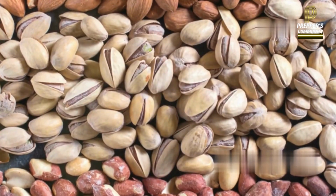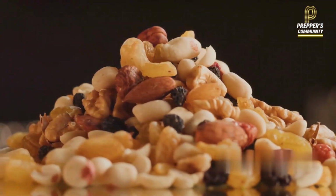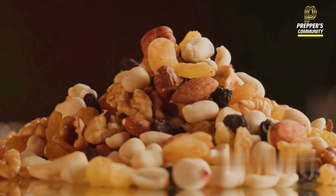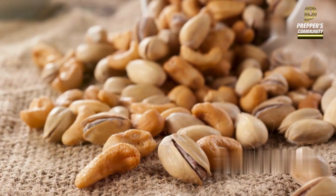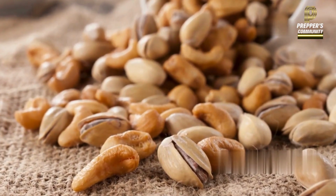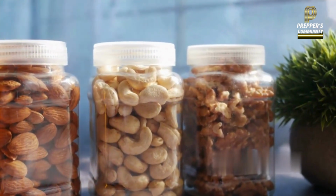Nuts, a powerhouse of healthy fats, protein, and essential vitamins. These little nutritional powerhouses are packed with healthy fats, protein, fiber, and a whole host of vitamins and minerals. They're an excellent source of energy and can help keep you feeling full and satisfied, which is crucial in survival situations. From almonds and cashews to walnuts and peanuts, there's a nut out there for every taste preference.